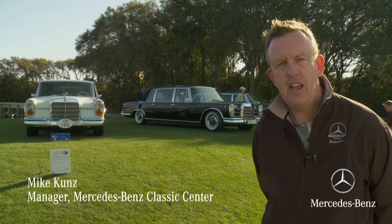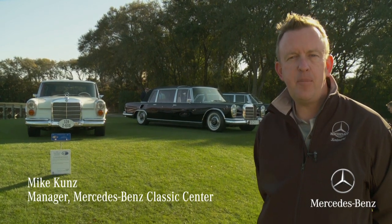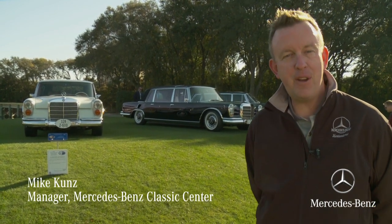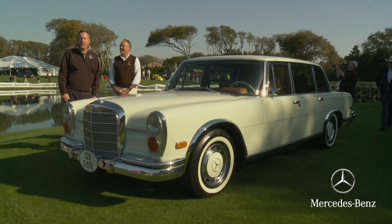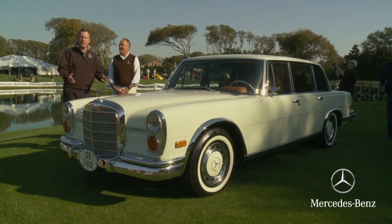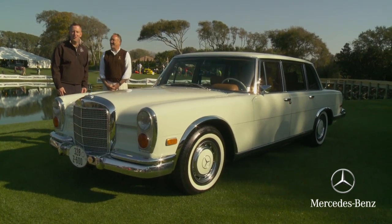We're at the 2011 Amelia Island Concours d'Elegance, and we're celebrating the legacy of the Mercedes-Benz 600. Behind me, we have three cars. We call them the Singer, the Sinner, and the Saint. Standing beside a 1972 600, this is the car that we call the Singer. And I'm also standing beside Guy Lewis, who's the owner of this 600.